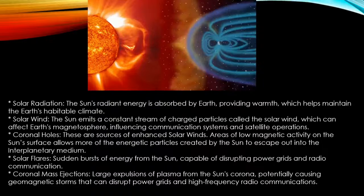Coronal holes. These are sources of enhanced solar winds. Areas of low magnetic activity on the Sun's surface allow more of the energetic particles created by the Sun to escape out into the interplanetary medium. Solar flares. Sudden bursts of energy from the Sun, capable of disrupting power grids and radio communication. Coronal mass ejections. Large expulsions of plasma from the Sun's corona, potentially causing geomagnetic storms that can disrupt power grids and high-frequency radio communications.